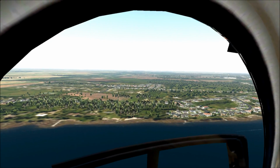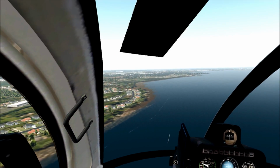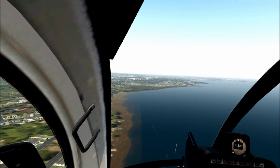As you can imagine, an event like this is pretty much on everybody's bucket list that even has a hint of interest in aviation. So naturally, this place was overcrowded with aircraft.